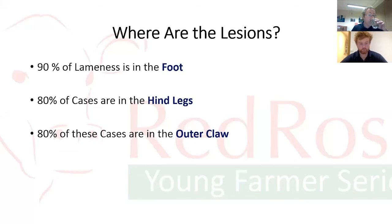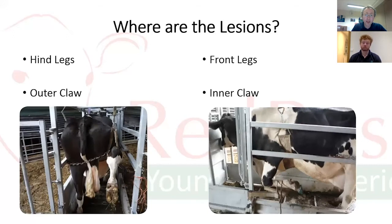So that's just some useful rules of thumb when you're thinking about lame cows. Where are they lame? And what am I going to do when I lift their foot? Well, actually, it is back legs, outer claws. If we get lameness on the front legs, so we get a cow that's lame in the front, generally it is the inner claw that these cows go lame on. So front legs tend to be inner claws, back legs, outer claws.